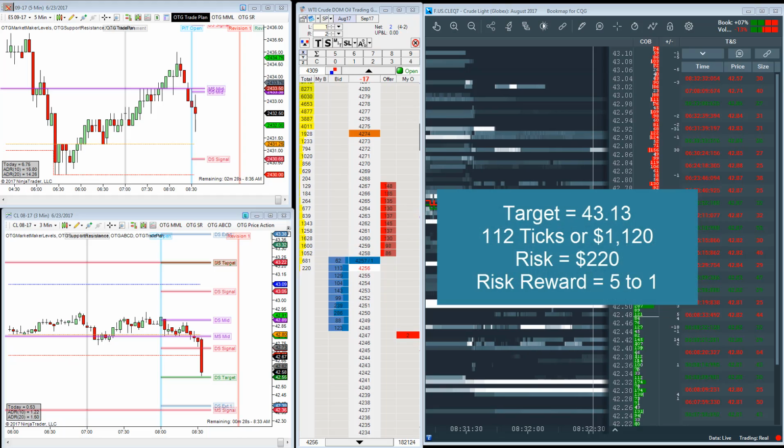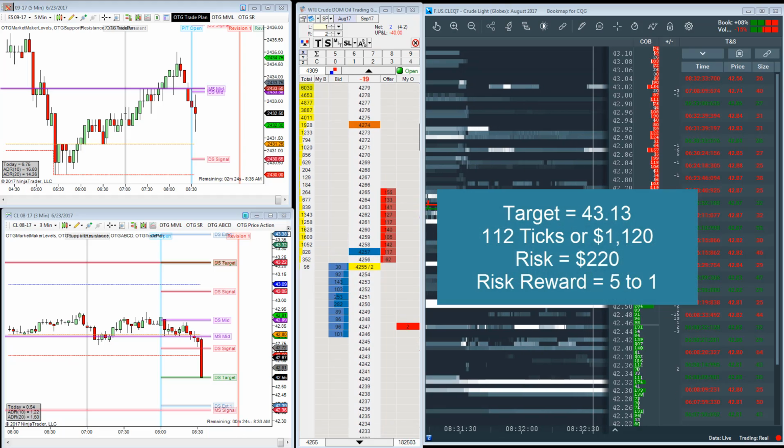47 is the stop. There's hit, and I'm in at 57. 47 is the stop.